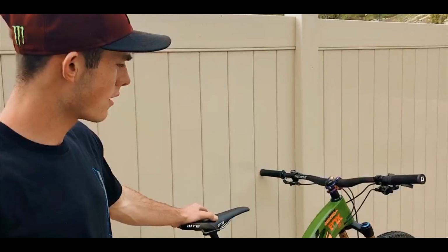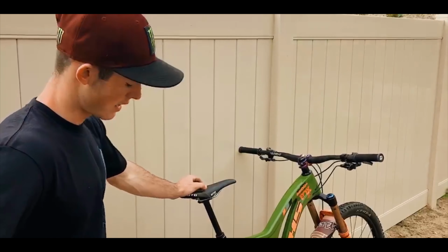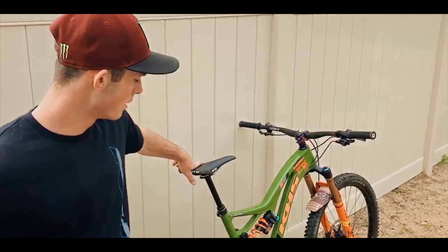Super awesome, 160 mil, 150 mil, does everything super well, climbing, descending, and I enjoy it. I've had a ton of good rides on it and I'm gonna keep doing that.